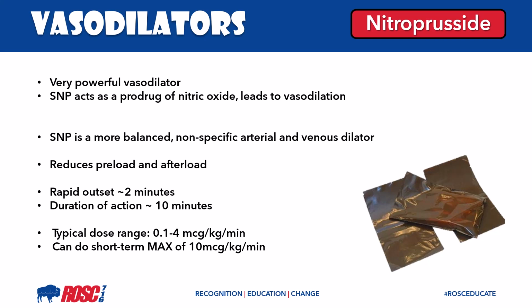The typical dose ranges between 0.1 to 4 mics per kilo per minute, which is a typical dosing that I saw historically, but apparently you can max out this medication to 10 mics per kilo per minute. However, that max shouldn't be sustained for greater than 10 minutes. But remember, in shock, we're using this as an SVR reducer and not so much as an antihypertensive, so these high doses won't be seen among our shock patients. And then lastly, it's worth noting that the drug needs to be protected from light with a foil or a tinted bag.